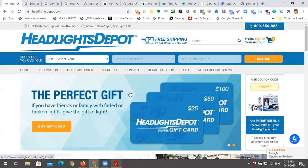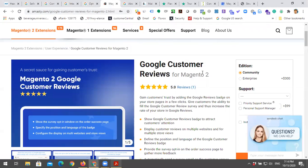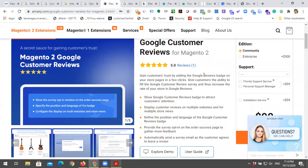If you're running on, let's say, the Magento 2 platform, instead of embedding all those codes yourself, you can just buy an extension, Google Customer Reviews for Magento 2 from, let's say, Amasty. There might be other extensions or vendors that you want to use, but normally Amasty is one of our partners.